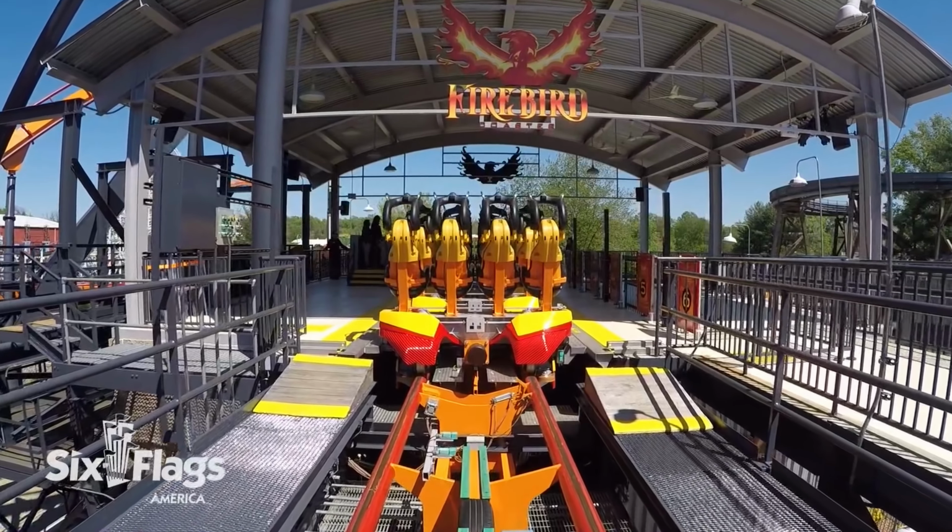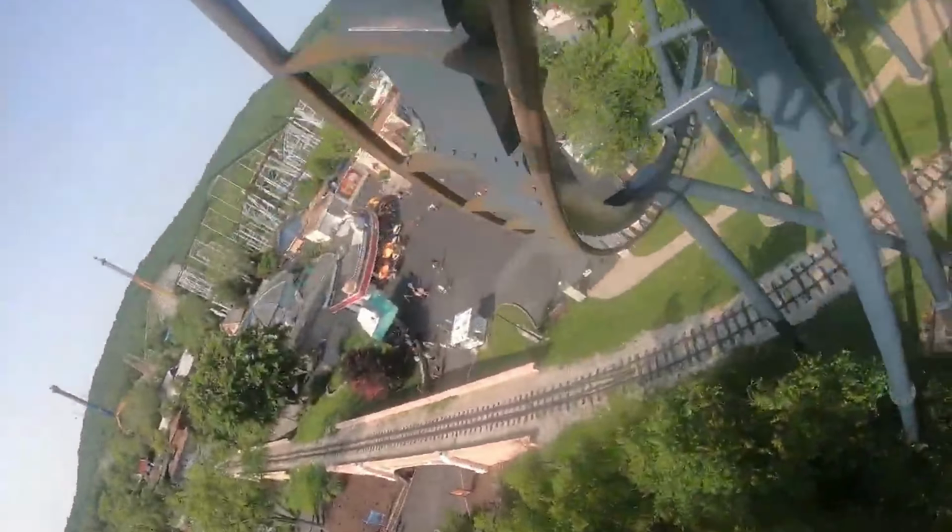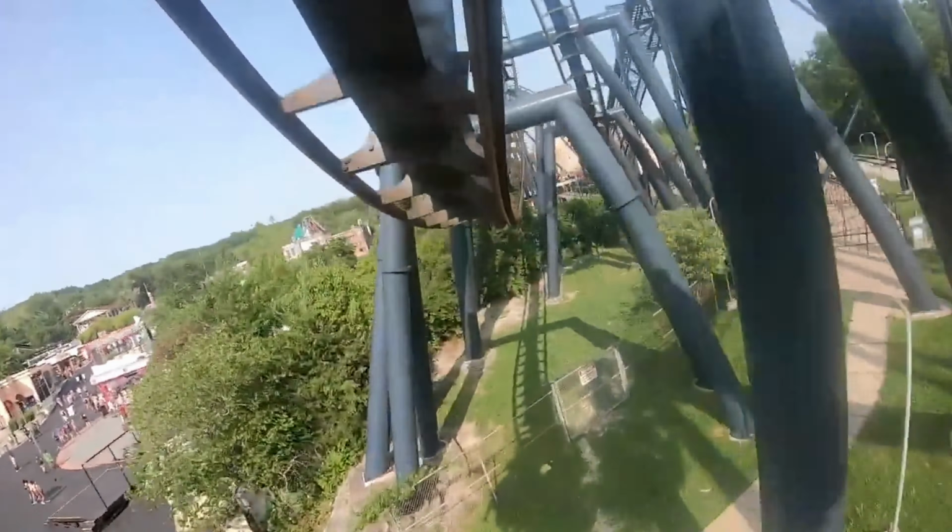Number 3. Batman the Ride. For some reason, Batmans get a lot of hate for the simple fact of being clones. But come on, it's B&M. Is there really such a thing as a bad B&M? Okay, point taken. Batman the Ride is well known to be super forceful with 5 snappy inversions.